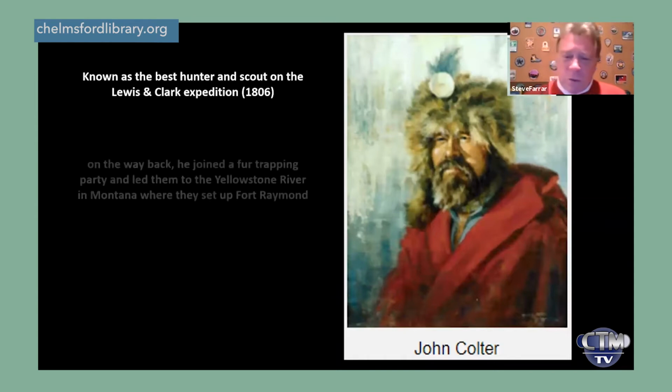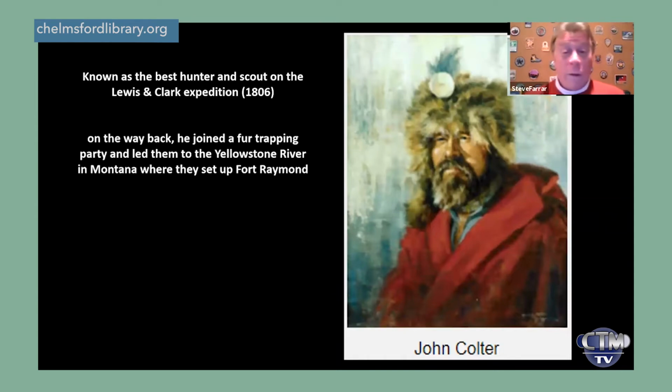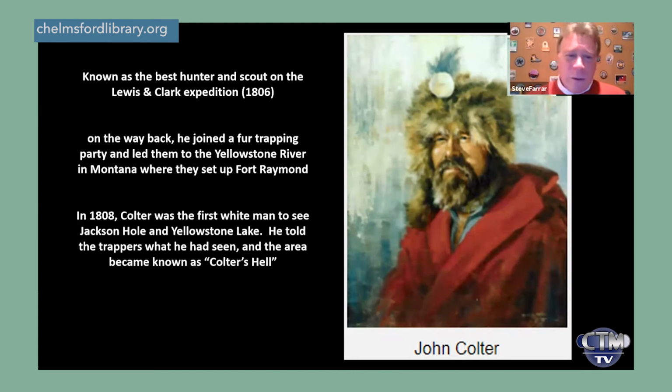I'm going to skip over John Coulter. He was one of the original mountain men. He was on the Lewis and Clark expedition. And on the way back, they were heading back to St. Louis. And he said, the hell with this. I like being out in the woods. So he stayed and he caught on with a fort, one of the frontier forts.